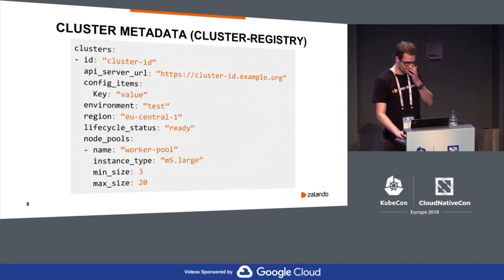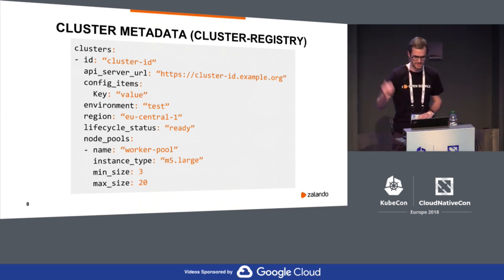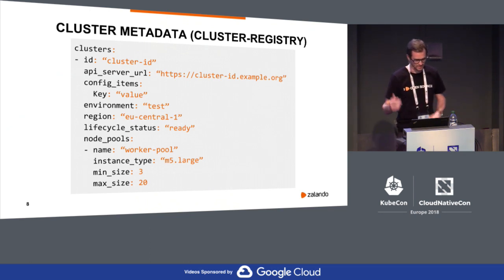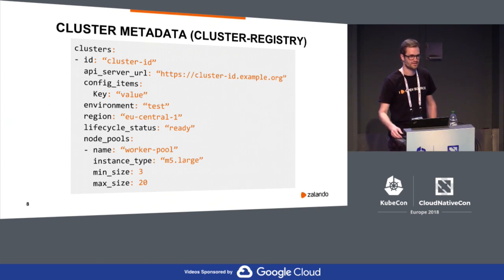We also have something that we call the cluster registry, which is either an HTTP REST API in our setup or just a YAML file. Basically the format looks like this. You have a list of clusters with the ID, the URL for the API server, and some configuration items, which are usually unique per cluster. There could be some keys in there for secrets for our logging agent or whatever that we encrypt and store there. It has an environment, a region, and a lifecycle status. The lifecycle status is used by the lifecycle manager to know if it should create a cluster, if it's already created, or if it should decommission a cluster, and so on.